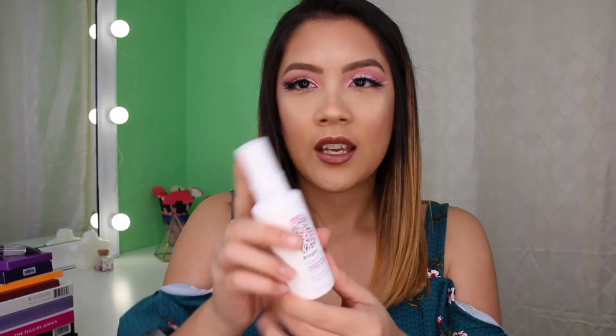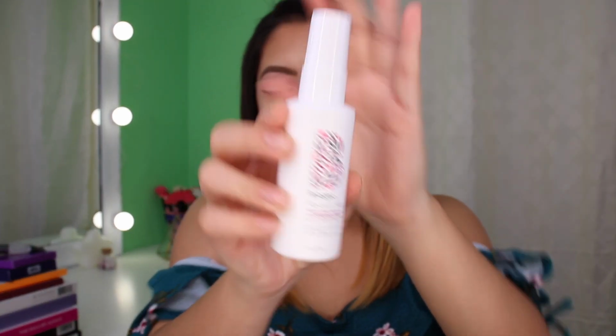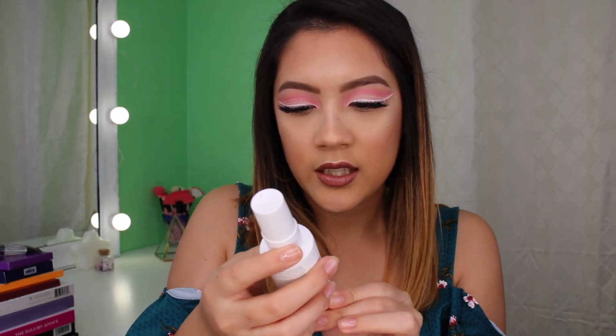Oh, I got this in my BoxyCharm, and this is a leave-in conditioning spray, and when I took a shower the other day, I remembered that I had this sitting in my desk, and I sprayed it, and first of all, I think it smelled good. I'm not sure if it was my shampoo mixed with it, but it really did make my hair feel a lot smoother, softer. So yeah, Briogeo.